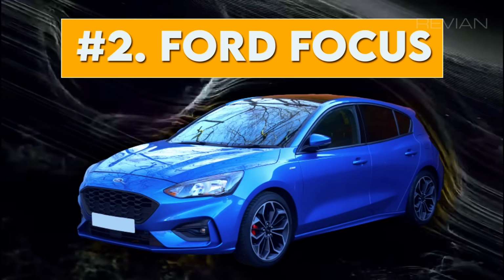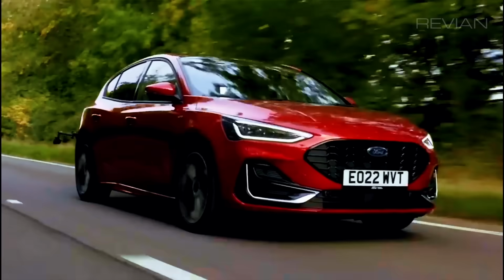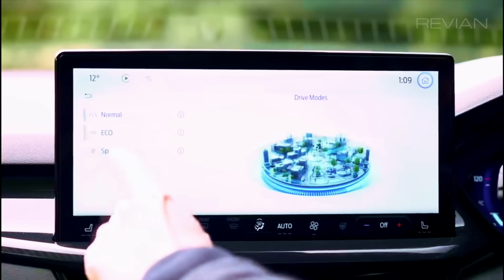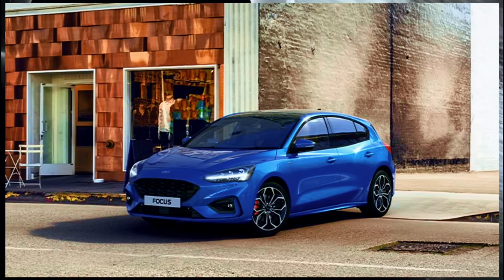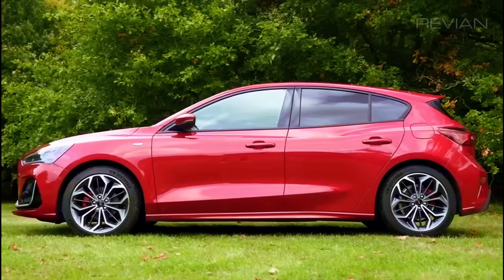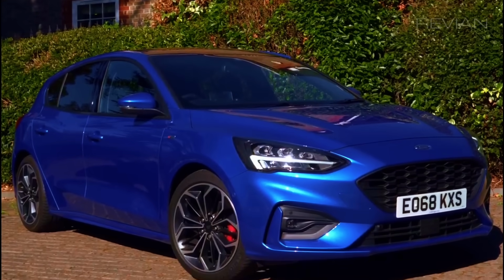Second-generation Ford Focus mild hybrid. The name Ford Focus inspires confidence. Solid ride, roomy interior, well-balanced handling. Then comes the hybrid version, EcoBoost Mild Hybrid. Sounds perfect, right? Eco. Boost. Hybrid. Three words designed to make you feel smart for buying it. But the reality? It's one of the most fragile hybrid systems ever sold in Europe.